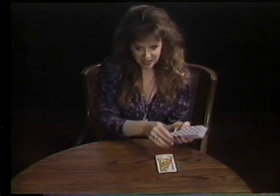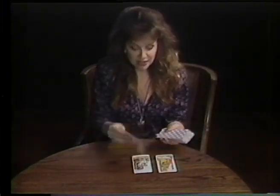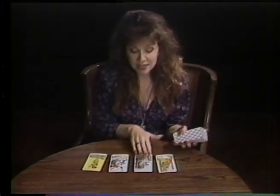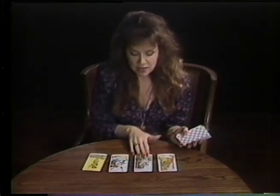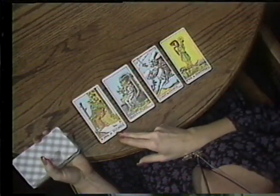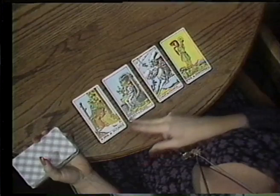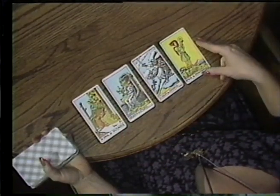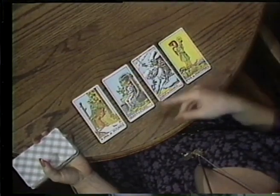The first card is called the Significator, and you select it from the deck before you shuffle. This card represents the subject of the reading, so select a court card from the minor arcana to match him or her. Use a king for a mature man or a knight for a young one, a queen for a woman, and a page for either a boy or a girl.